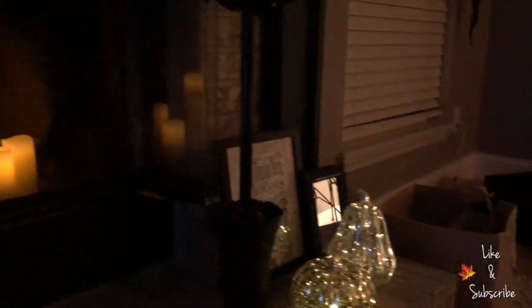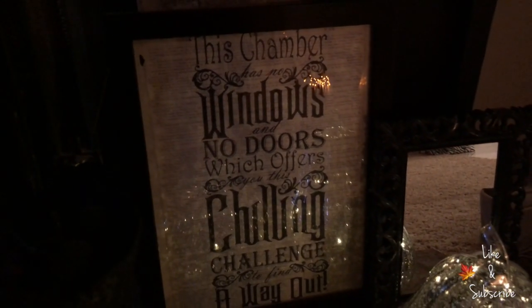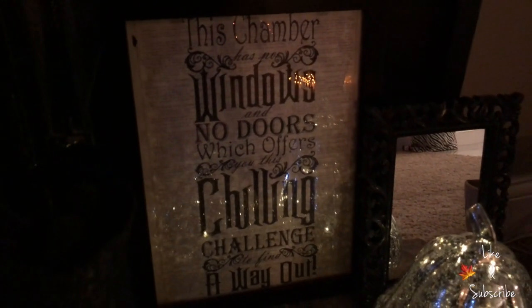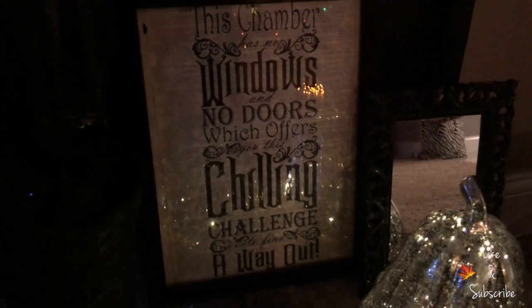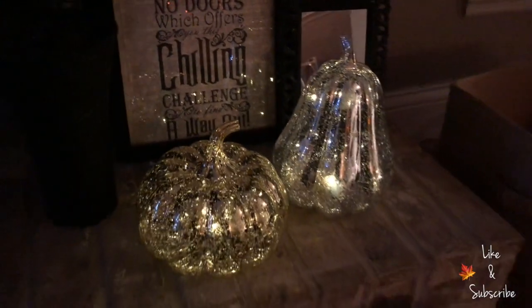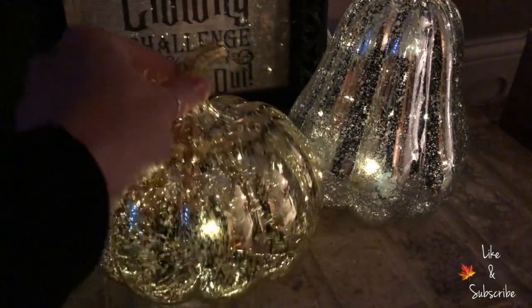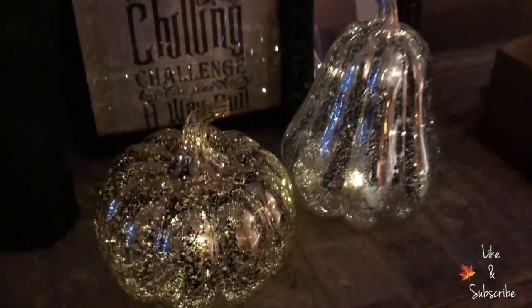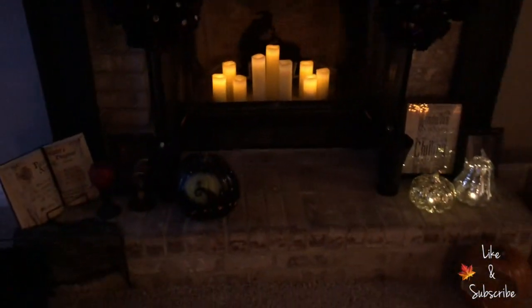And then over here on this side, I did just print out this picture right here. If you guys can hear this, then we can totally be friends, because it's my favorite ride at Disney. 100% my favorite ride. I got these little light up pumpkins last year at Dollar General, and I really, really like these. They just kind of look like fairy lights, but they've got a little light in them. And then I added 2 mirrors to each side just to add a little bit more contrast to the fireplace.